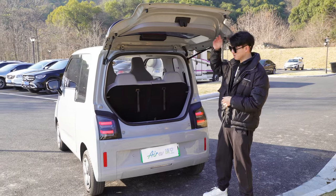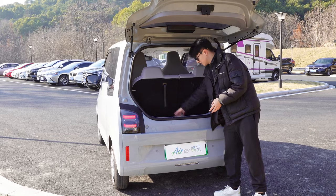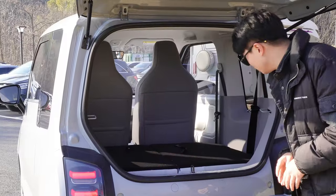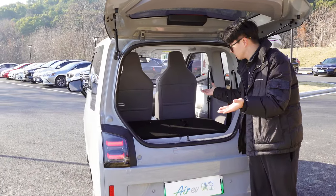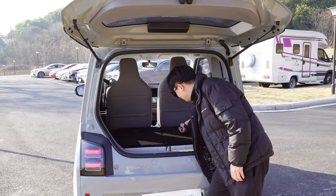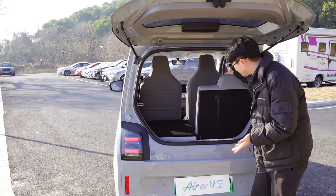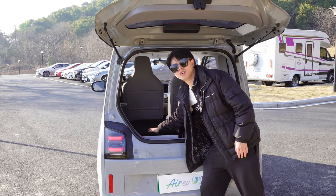Oh, it's not a very high car here. And we've got this very tiny trunk storage part here. But the good thing is we've been able to fold the second row seat, and then you get more storage. It claims by Wuling with the second row seat fold down, you will be able to get 704 liters. Another good design I want to talk about is we've been able to choose to fold down this side or that side. So we can fit in three people there, and this side we can use for putting more luggage.